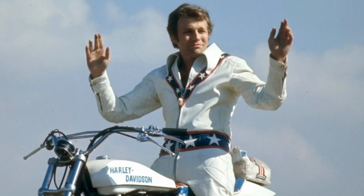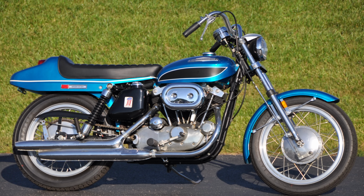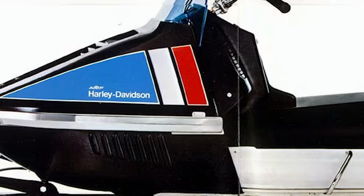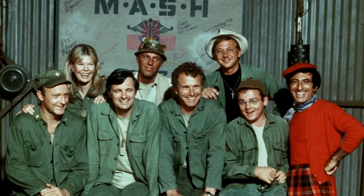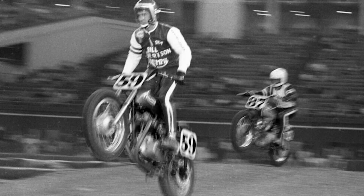Also, this was the year that Harley would partner up with Evel Knievel, a huge guy in the stunt community, and the first edition of the Easy Rider magazine. The boat tail would also be an option for the final time. And hey, Harley was now in full swing production of snowmobiles. So that's cool, right? 1972, the year that MASH started. What a good show. Mark Brailsford wins the AMA Grand National Championship on an XR750.